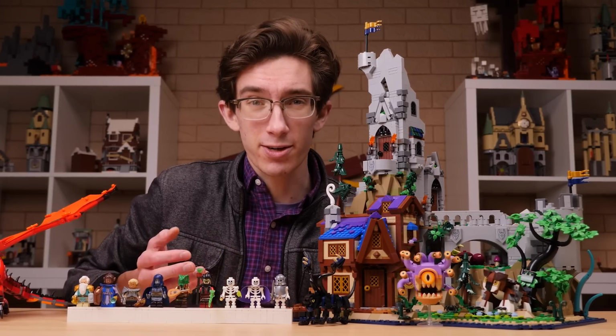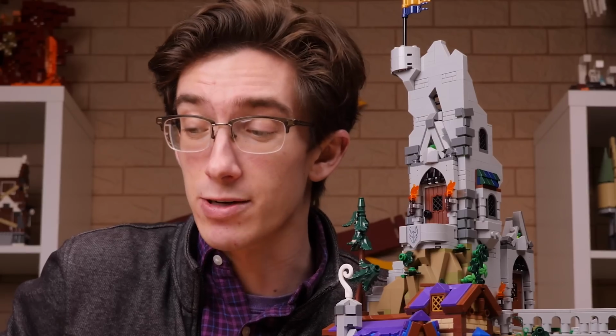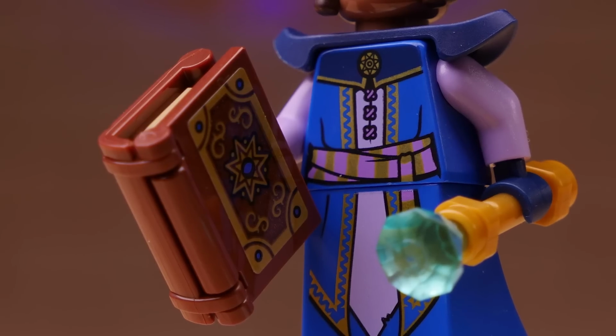There are a few stickers in this set, but again, for a 3,700 piece set, it doesn't feel like a whole lot. The front of that book is one of the stickers.